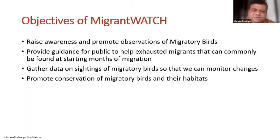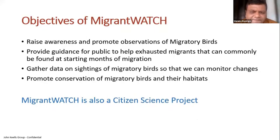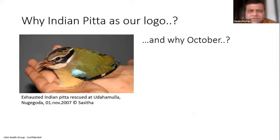Scientists and conservationists, and especially the habitats, promote the habitat conservation as well. So ultimately, MigrantWatch is a citizen science project. We use eBird to record these numbers.